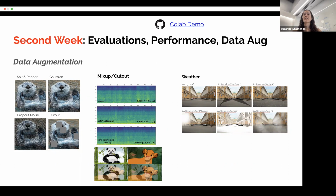And then adding weather, which was cool, especially for the girl who was dealing with weather. Which driver is that? It was all from PyTorch. And he used Albumentations, but then he also made a Colab demo and put it on GitHub.